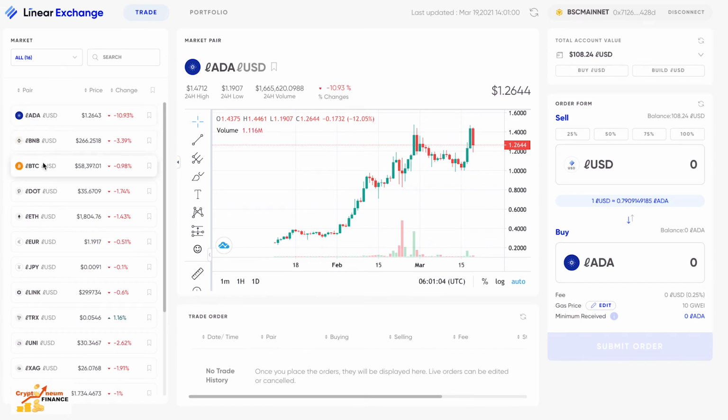So if you want to go ahead and buy ADA because you think that it's going to go up in value, you can spend your USD right here. So this basically means you're selling your USD in order to buy ADA. And don't worry too much about this L. It just means it's a synthetic asset, or it mimics the value of the asset in real life. So whatever the price is of ADA in real life, that's the same price as it is on this exchange.